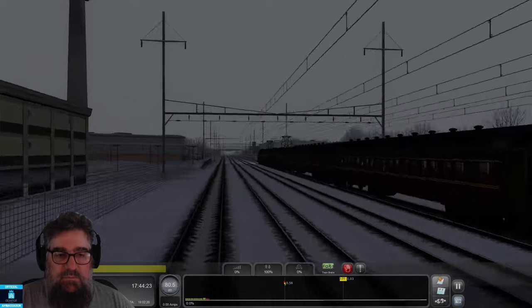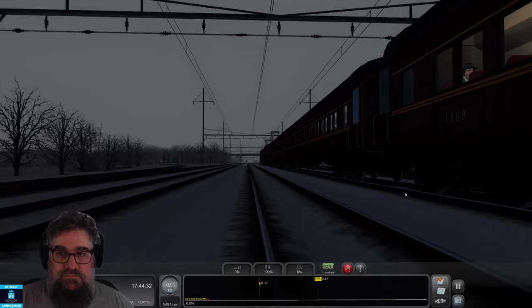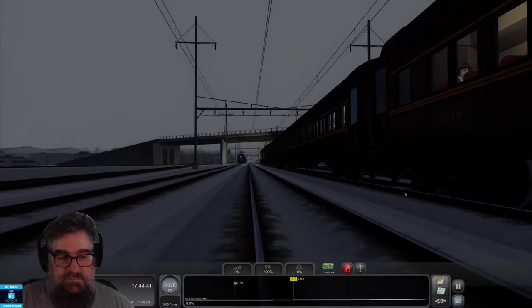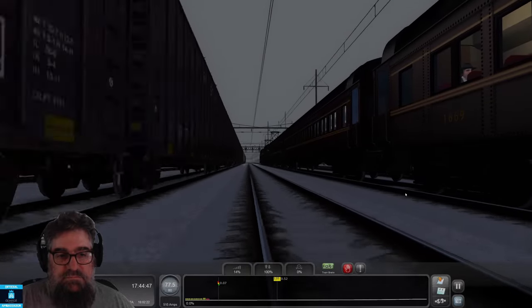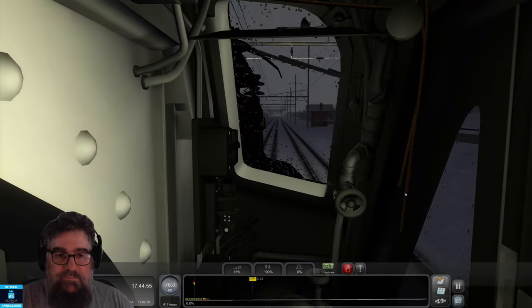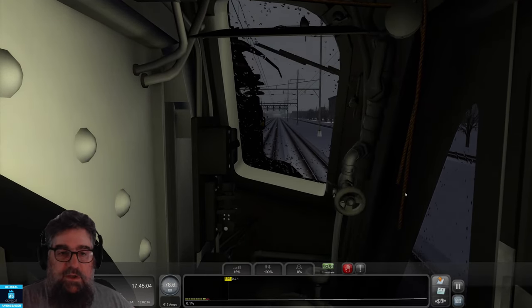Another train coming the other way here. Nice hat, fella. Another pretty good sized freight, with another cute little caboose on the tail end.